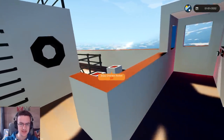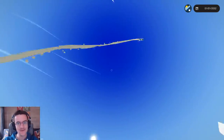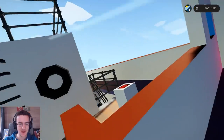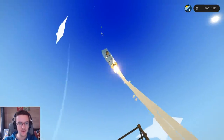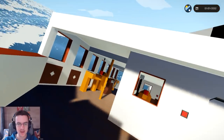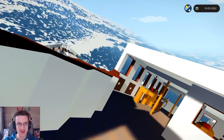Also, what is this? Distress rockets? Yo! We got distress rockets. Let's fire another one. That one's gone up and sideways. Oh, no. The ship appears to be listing. It appears to be listing quite badly, actually.